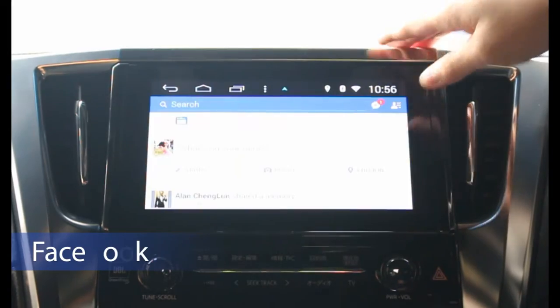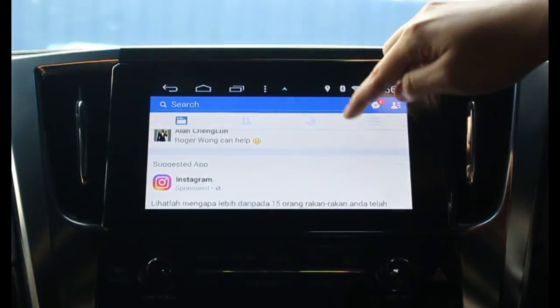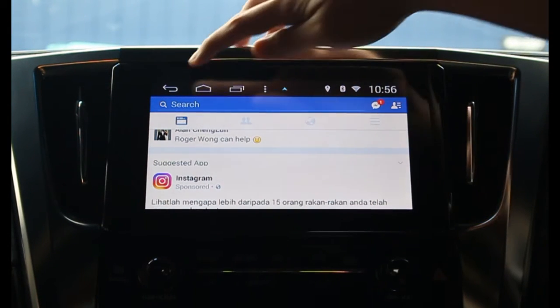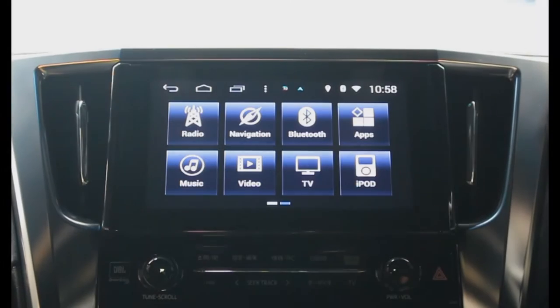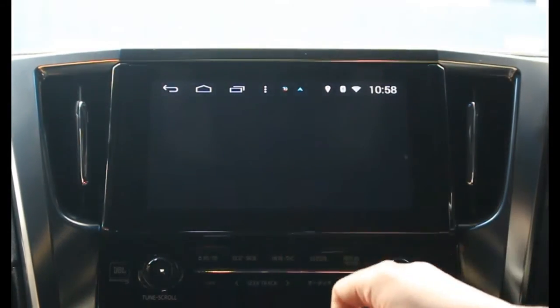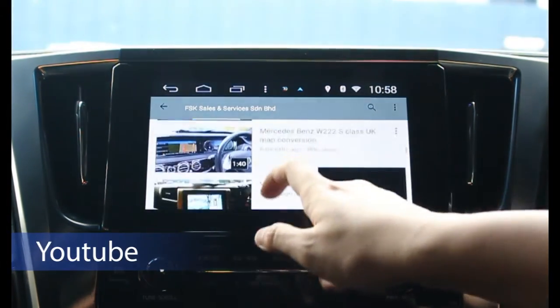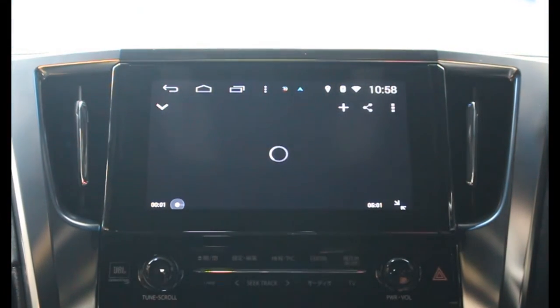On top of that, it has a built-in Facebook app whereby you can enjoy surfing your social media whenever and wherever you are. YouTube will also be available to you as you can readily just play any videos from YouTube to entertain the passengers in the vehicle.